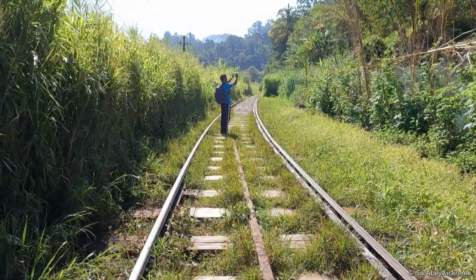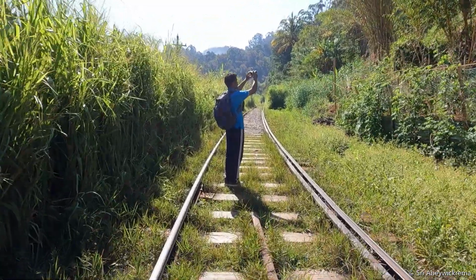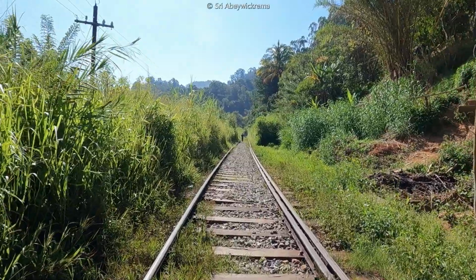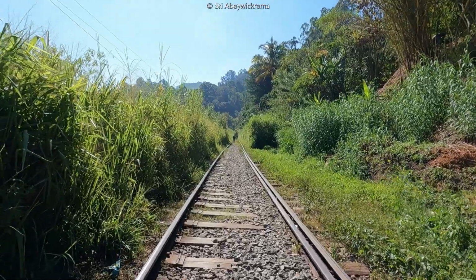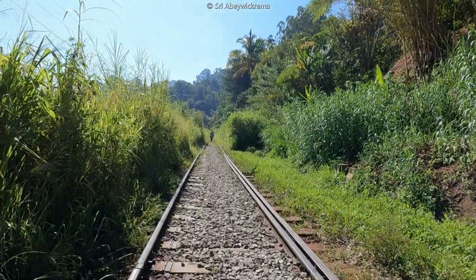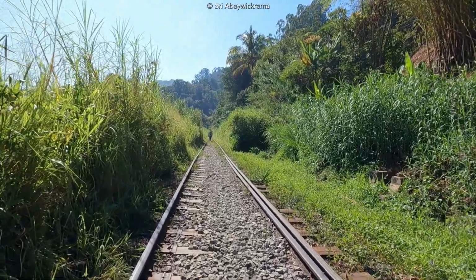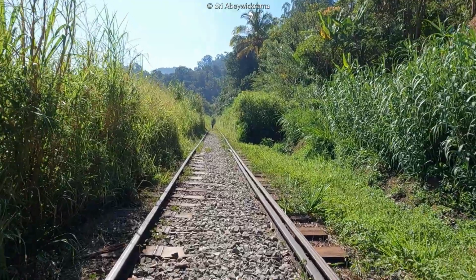Okay, I think Chamara is taking some photographs. I wonder whether we can see the Poravagala viewpoint from here. Alright, now we've got another nice long stretch. We can make out the Poravagala viewpoint to our right, people, but unfortunately it's a little far away. The GoPro can't reach that far, but it's to our right now.